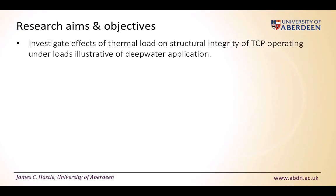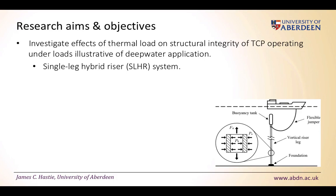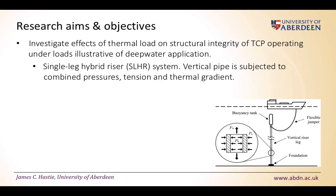Aims and objectives. Investigate the effects of thermal load on structural integrity of TCP operating under loads illustrative of a deep water application. The application we look at is a single leg hybrid riser system, which we can see illustrated in the figure. We recall that risers convey fluids between the surface and the seabed during offshore oil and gas activities. In the system, the vertical pipe is subjected to combined pressures, tension and thermal gradient arising from the mismatch between the temperature of the pipe contents and the external seawater.